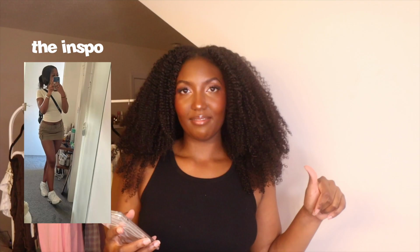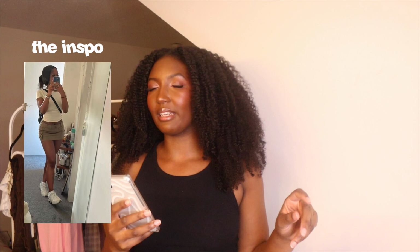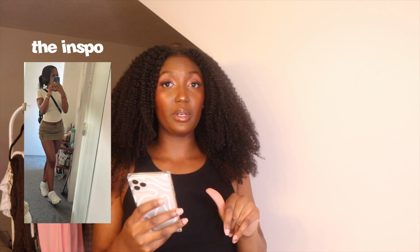Yeah, this is cute. So the next outfit is a really cutesy little outfit. I think this is gonna be a cute one to do actually. I think I have the perfect pieces for it. I don't have a cargo skirt like this, but I do have these cargo shorts that I think will be super cute and work very, very well. So I think that's what I'm gonna do.